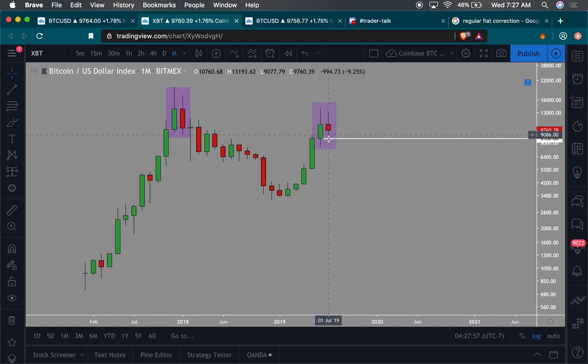If we do close this monthly candle below 8,550, or even if we come close to it, say 8,600 or 700, I still think that's going to be incredibly bearish. I don't quite know if we're going to drop $1,000 in the next 13 hours, but I'm just saying that's something to keep in mind.